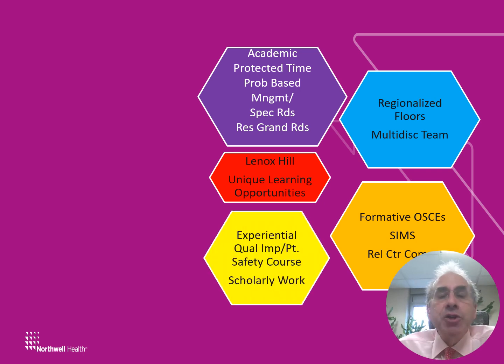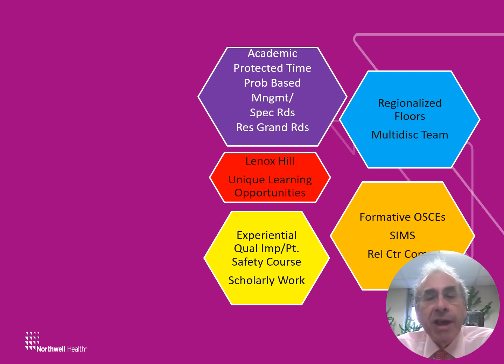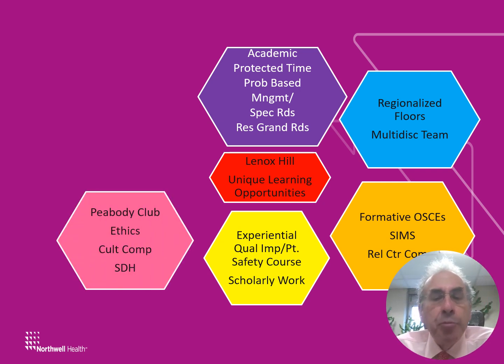Our experiential quality improvement and patient safety course, now in its 4th year, has produced an enormous amount of scholarly work on the part of the house staff. Peabody Club is a unique curriculum that is our humanities curriculum and includes aspects of medical ethics, cultural competency, and the social determinants of health.